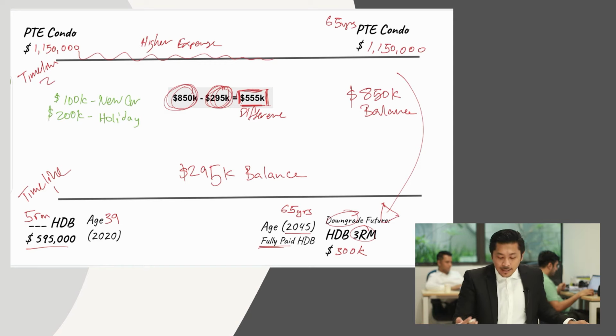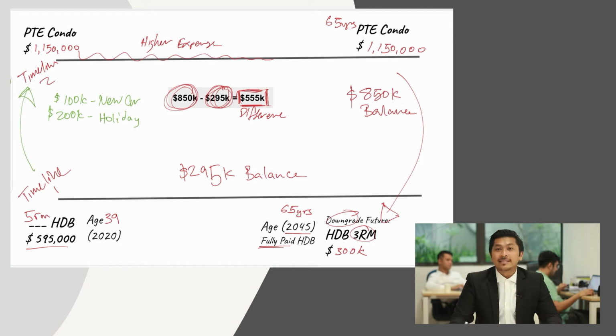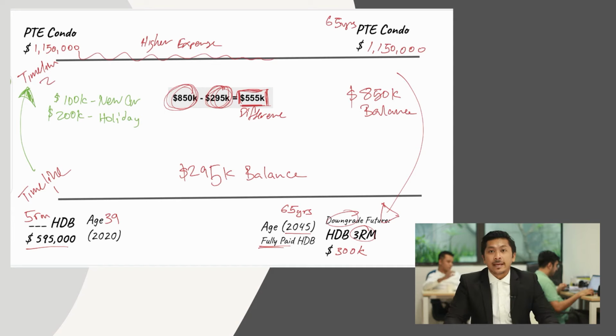So I asked them, would they be able to save up this 555k extra? Answer is no. That's when they realize that they have to move on from timeline one to timeline two, okay, and see themselves fully paying off a private condo, so that they can retire with 3x income.